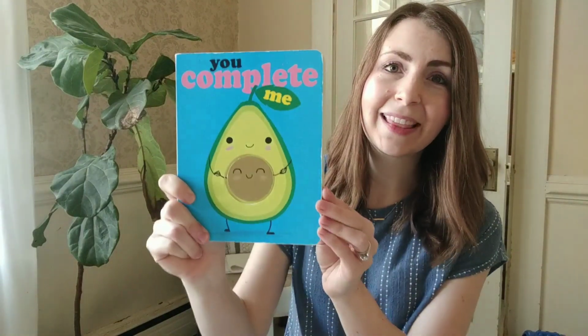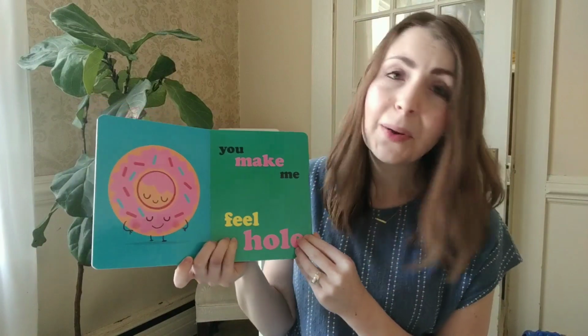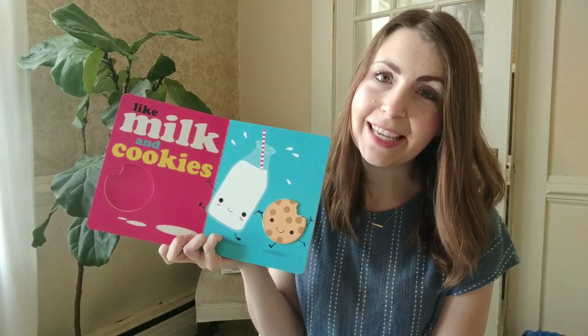Tip number 4, express your love to your child through reading. Of course, as they get older, they'll be able to sit for longer and longer picture books that will detail your relationship and how much you care about them. But you can start with something small like this title called You Complete Me. It has all kinds of really adorable food puns like "Do not worry, you make me feel whole." "We are better together," like milk and cookies.